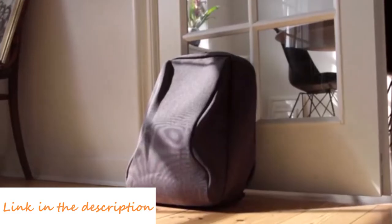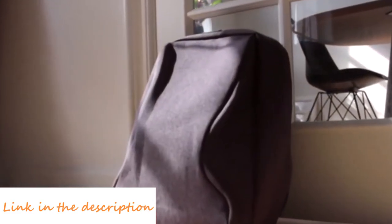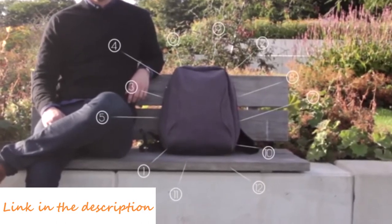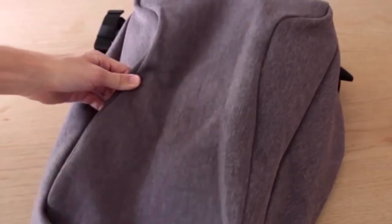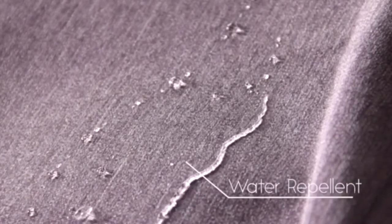The Berg Backpack. And with over 10 noteworthy features, we believe that this is one of the best everyday backpacks ever. Let me tell you about it. It's made of a new and innovative material that makes it scratch-proof, cut-proof, and water-repellent.